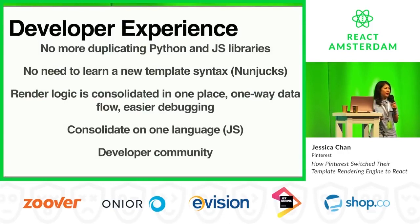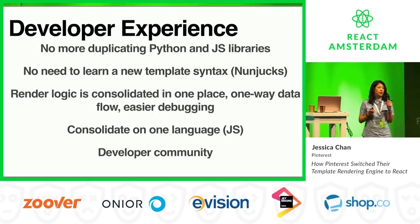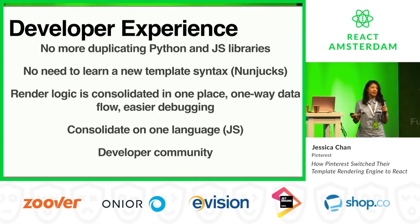Also, the developer experience: duplicating Python and JavaScript was really a pain in the butt. So the fact that that was just completely eliminated, really big celebration over on the developer side. We also didn't need to onboard new developers on Nunjucks. That's just something we didn't have to do anymore. And we also didn't need to tell them, you need to learn Python now. JavaScript will carry you developing at Pinterest now.